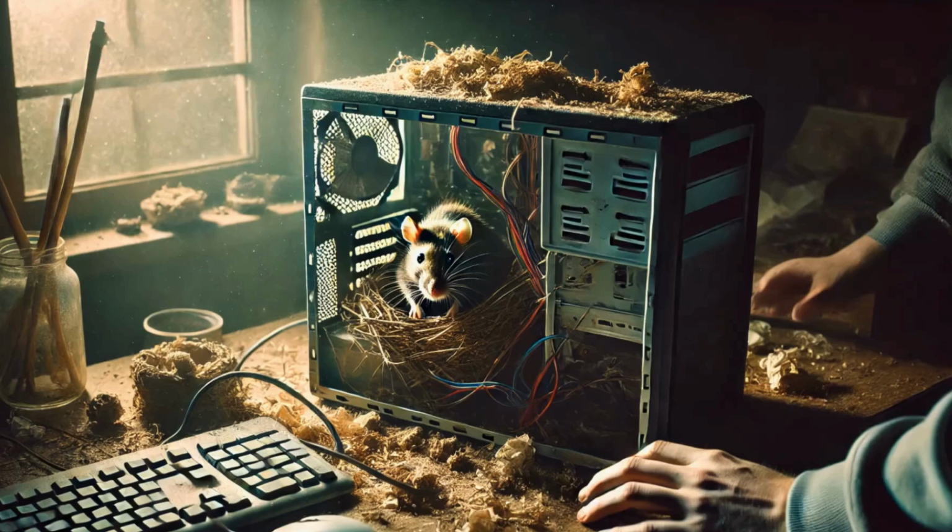Imagine turning on your computer and instead of the usual hum of the fan, you hear faint scratching sounds. You open the case to investigate and are greeted by beady eyes staring back at you. This isn't some nightmare from a horror movie. This is the horrifying reality of rat-infested PCs.